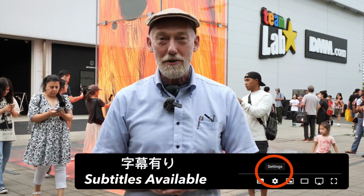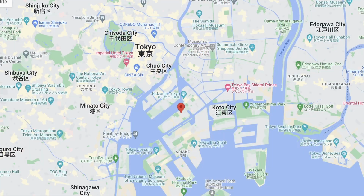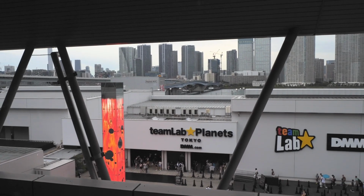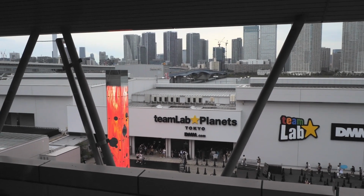Today I'm in Toyosu, Shin-Toyosu in fact, which is the first stop on the Yurikamome Line. And if you do take the line, you'll notice as you go past Shin-Toyosu station this remarkable looking pillar behind me and probably wonder what it's all about. It's a permanent exhibition centre for a series of art installations by a group of artists called TeamLab.